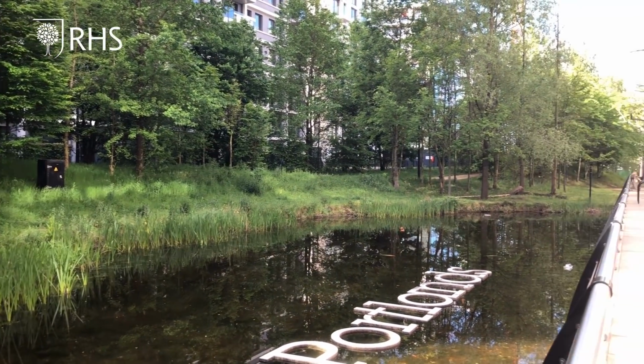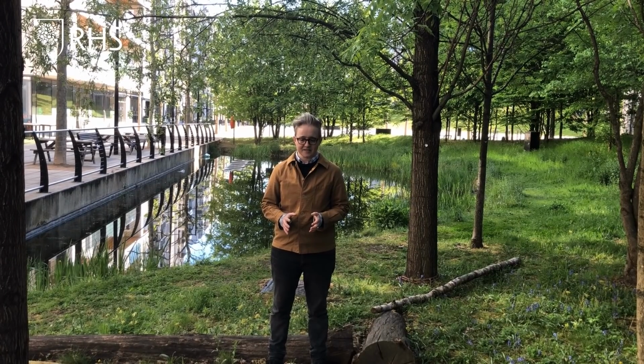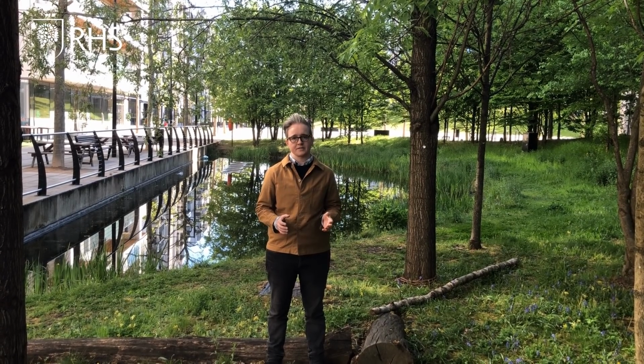So I'm here in what was once the heart of the athletes' village for the 2012 Olympics, and is now an amazing residential neighbourhood, and where once athletes were, families live. What I really love about what they've done with these new neighbourhoods is that they've kept these amazing pocket parks all the way through it. They've understood that trees and wildlife and greening have such a positive benefit to everyone who lives here.